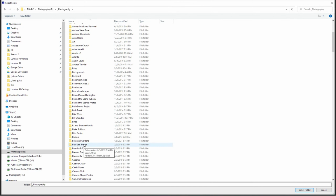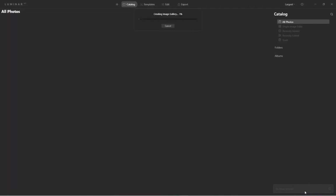I can find it. Here we go. It's not only going to add that main folder, but guess what? It's also going to add all the subfolders that are underneath. I mean, how cool is that?